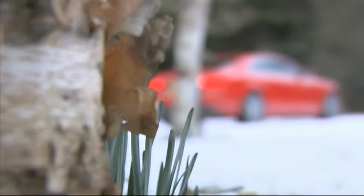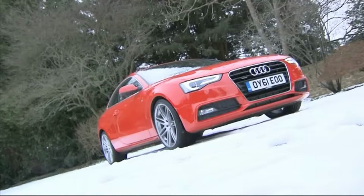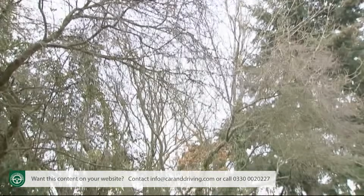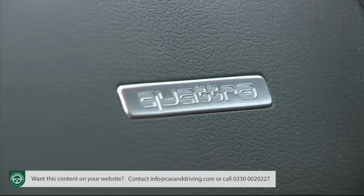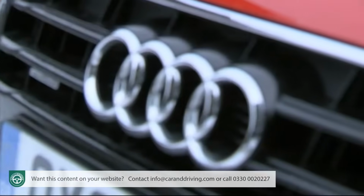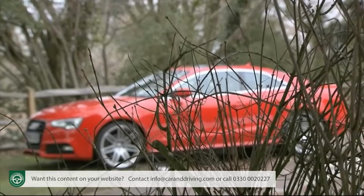On paper, the Audi A5 is the market's most complete compact executive coupe, more than ever in the improved version we're looking at here. Performance statistics, running costs, residual values, practicality, all of these things have been ruthlessly checked to improve upon standards set by rivals from Mercedes and BMW. It's a clinical approach, and not surprisingly, it's produced a car that's very difficult to fault.